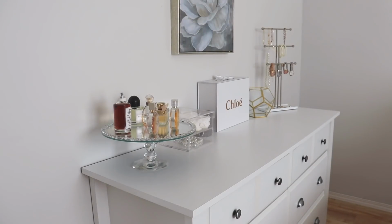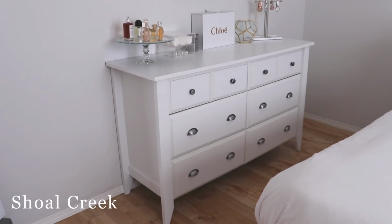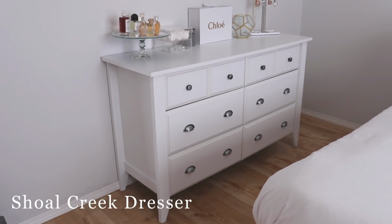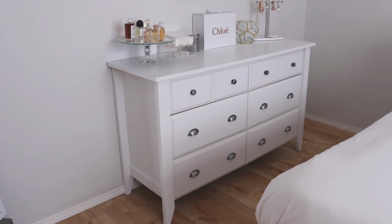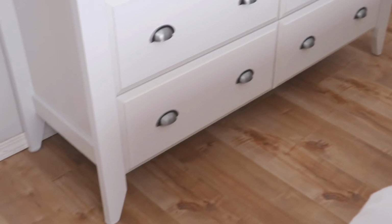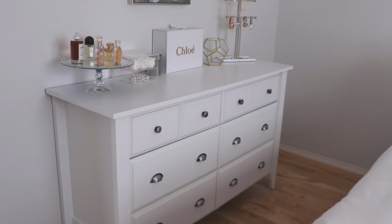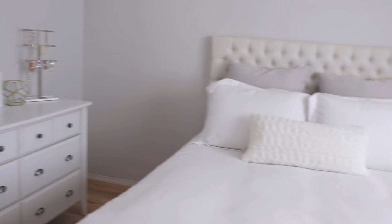So then to the right of that, we do have my dresser. And I absolutely love this dresser, you guys. I got this when I moved in here. I've talked about it a couple of times. This is the Shoal Creek dresser in white, obviously, and it does match the nightstand. So I will link this down below. I don't know if it's available anymore. I just like everything about it. I think it's got such a beautiful traditional design, and it just kind of goes perfectly with the aesthetic of the room.